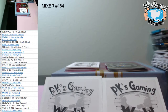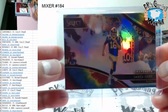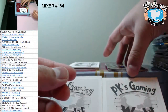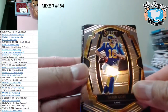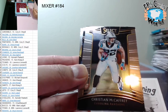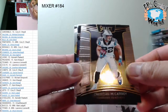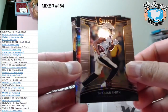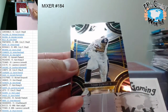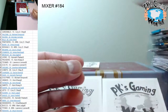You don't know Zebra. I do want to check out what the Zebra card looks like too, but pretty neat. Tie-dye. You got Jared Goff snapshot and a Jared Goff base. Christian McCaffrey, Trequan Smith, Nick Mullens, Todd Gurley, and Jerry Rice.